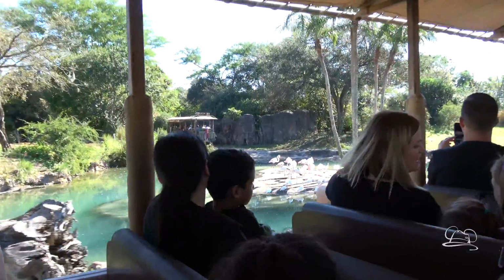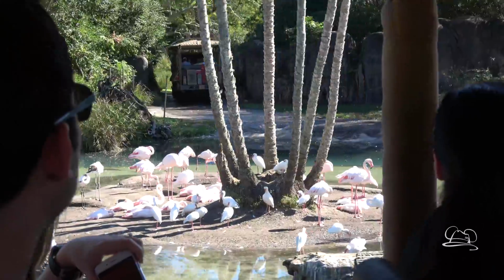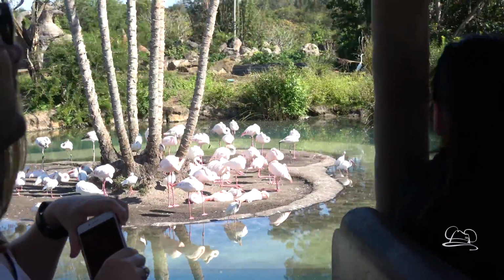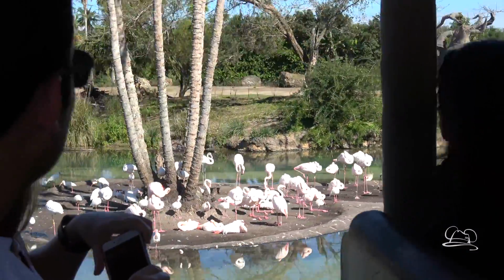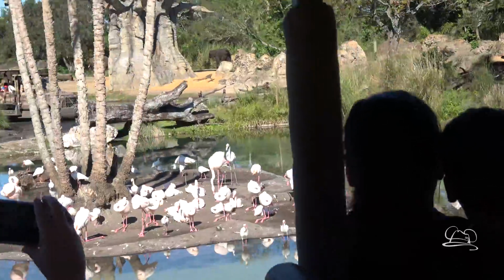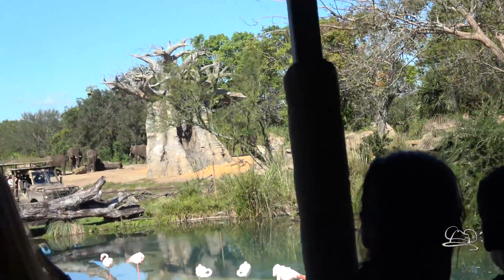There's also, to the left-hand side, a group of flamingos, which are actually the tallest and largest species of flamingos, which is why they're pretty light and pink. When they're hatched, they're a white-grayish color, and the pink coloring will develop from years of eating brine shrimp, which is actually rich in a protein called beta-carotene. You can see them all out there like that.